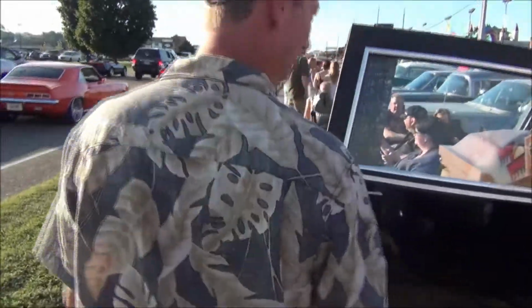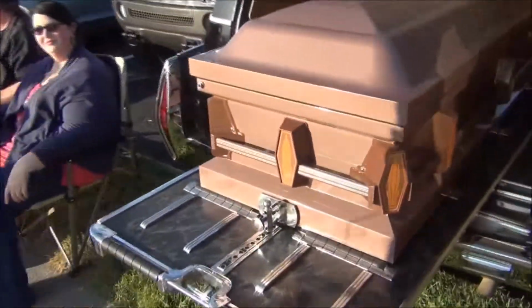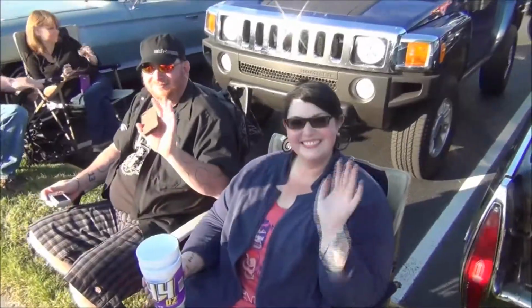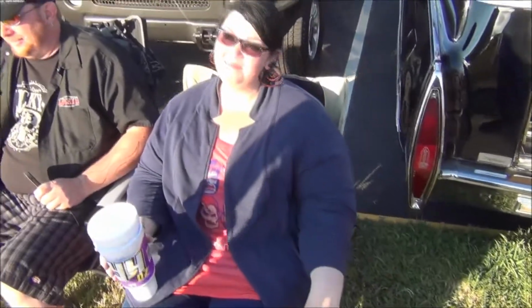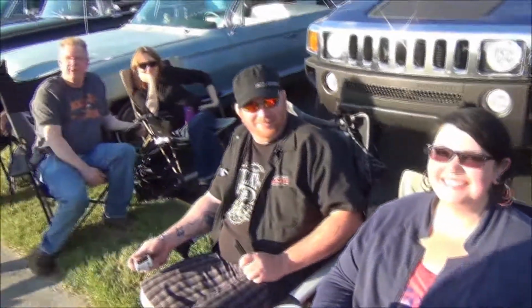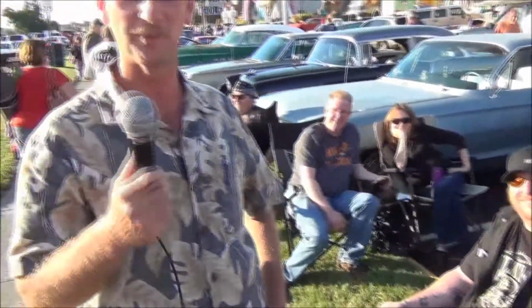There's a casket hanging out the back of it. Let's see what's going on with this thing. Yep, I was right, there's a casket in it. Howdy, folks. Smile and wave at the camera, you're on Hot Rod Madness. We couldn't help but notice there's a hearse with a casket here. Y'all got a body in there too? What's up with that? Not yet. Are you volunteering? No. Well, you know, that would be a pretty good stunt for Hot Rod Madness, but nah, I got claustrophobia. I ain't getting in that thing.